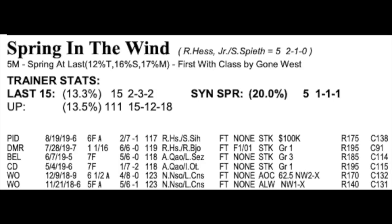Number 2, Spring in the Wind, is going to be my 2nd choice, 8-1 morning line. This one likes all-weather ground. 9 starts with 3 wins, 3 seconds, and a third. It's 1 for 1 at this 6.5 furlong distance. She was second best to Hotshot Anna in the Satin Lace Stakes at Presque Downs at 6 furlongs on August 19th. And she was gaining late, so another half a furlong could play well for her. And as I said, the pace of this race could be quick. She could be finishing in this race and could easily finish somewhere in the trifecta.